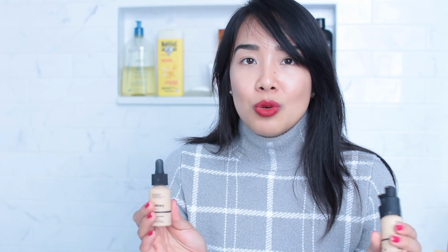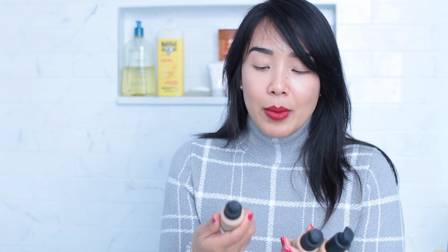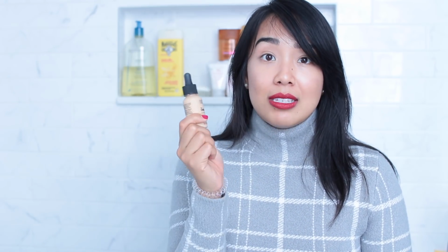They're so easy to apply, they don't cake up. I mean, if you apply too much, then yes, it will. But just generally speaking, they feel really nice on the skin. I'm wearing the Serum Foundation just in the center of my face today. I really just use it under my eyes as a concealer, and that's all I'm wearing as a base. So I really like just how versatile these products are.